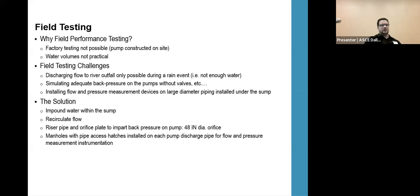Challenges, discharge flows to river outfall. You can't just pull from the river and keep going back in. There's not enough water. So what we had to do is use the sump and somehow recycle flow in the sump that's being pumped through it and just keep recirculating that water. So to do that, we ultimately have 2 pipes with the orifice plate to emulate the head on the piping system, and that would shoot water up and just recycle that way.